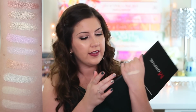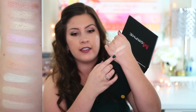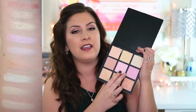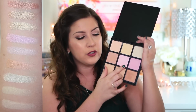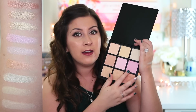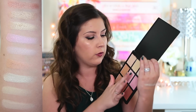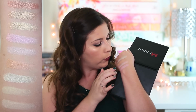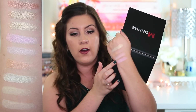This one is also kind of a duochrome effect where it's kind of peachy and pink at the same time. Really pretty. And then I really like these pink ones right here. If you're very fair, you're gonna love this one. This one's really pretty. If you're kind of light to medium but still like those lighter colors on your skin, you're gonna like this pink right here. So let's swatch these. These are also really great to be mixed to create your own custom pink highlighter, but these are so pretty.